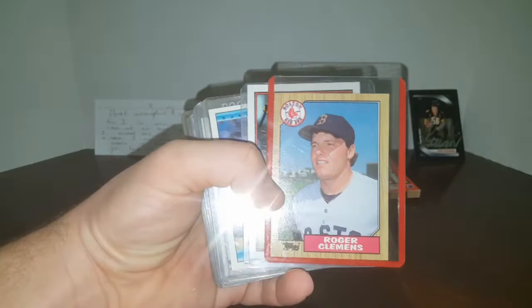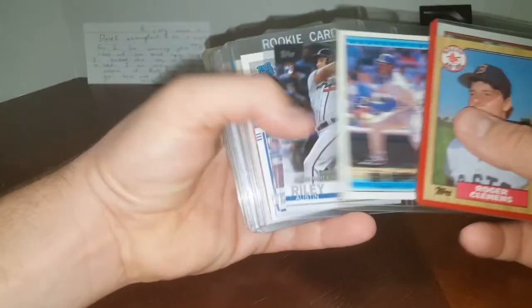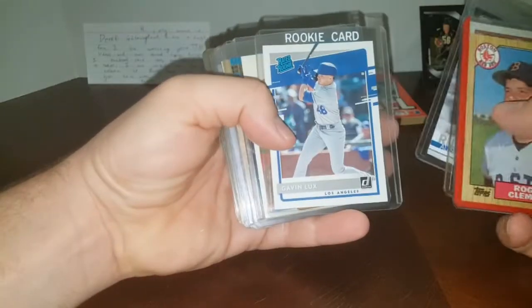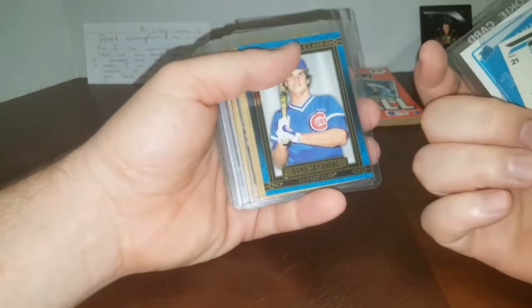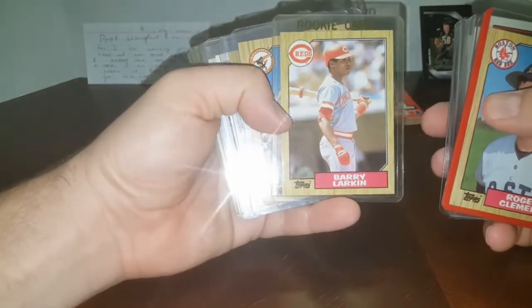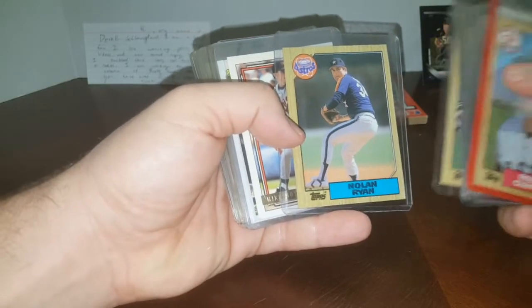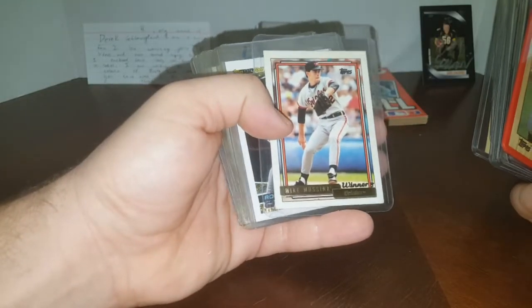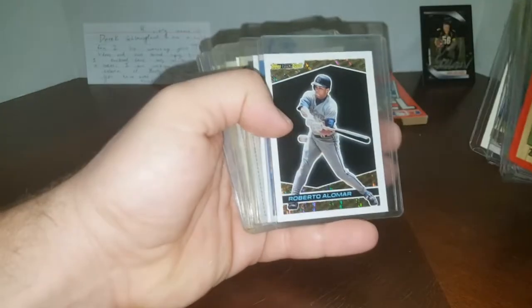Nice 87 Roger Clemens. Gary Sheffield rookie. Ken Griffey Jr. Austin Riley rookie. Ooh, Gavin Lux rookie. Nice old 82 Donruss Ozzie Smith. Ryne Sandberg. Nice Barry Larkin Hall of Fame rookie there. Cal Ripken Jr., 87 Topps, Nolan Ryan. Ooh, Mike Mussina's second-year card. That's very cool. I don't have that one.